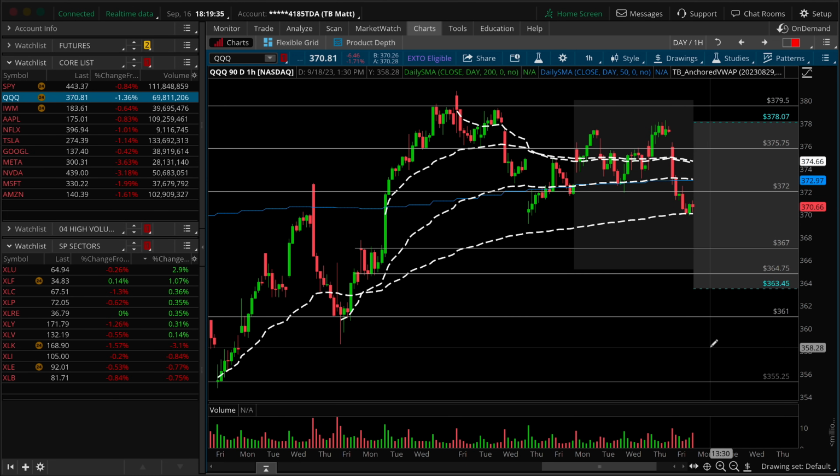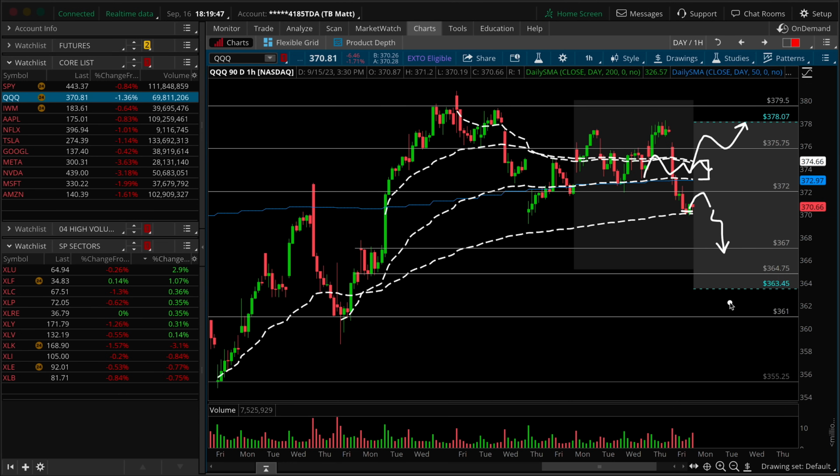I would argue that this mostly agrees. You're getting some chop, and I wouldn't be overly concerned with the anchored VWAPs chopping around in this range. If we can clear them to the upside, that's obviously more constructive. Staying underneath the major cluster and flushing this opens up the downside. And once again, 367, 364.75, then the lower bound of the expected move at 363.45.